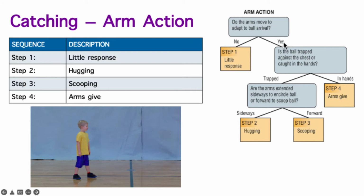If we answered yes to this previous question, so the arms do adapt to ball arrival, then we look to see if the ball is trapped against the chest or if it's caught in the hands. If it's trapped against the chest, then we look at how the trapping is happening. So are the arms hugging or moving in a sideways direction around the ball? Or is there more of a scooping action where the arms go under the ball?